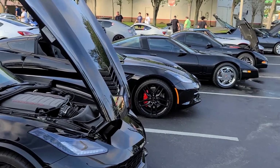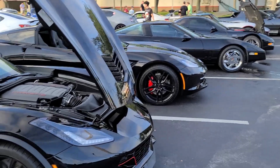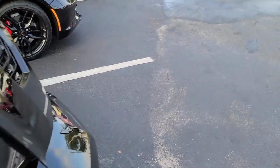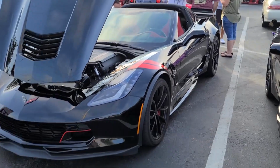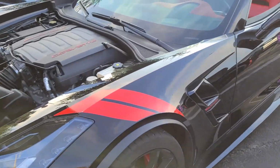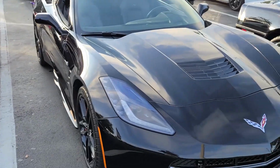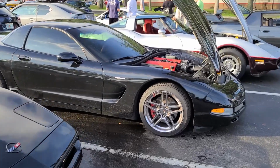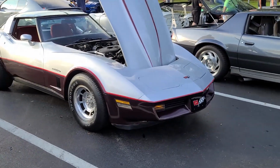We got the Corvette Club out today. All generations of Corvette, from C3 to C8. Then you got a base C7 here. Here's more of the Grand Sport, it has the stripe on the fender. Very sick. Base C7, C4, and C5. Come here. C5 Z06, and you got a C3 over here from like the early 80s.